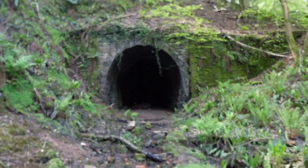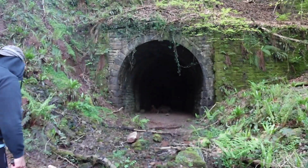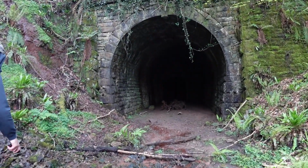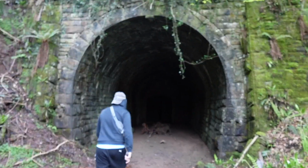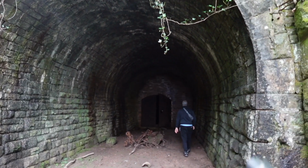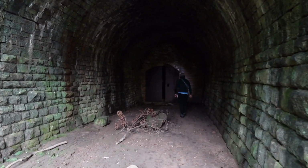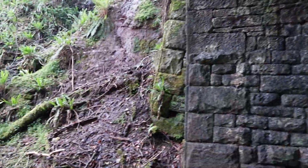Now, as you can see, there's the tunnel mouth. You can get in that, and then there's actually another set of doors. Reason being, as I said earlier, the Navy, the Admiralty, took over this tunnel, and they used it to store torpedoes and depth charges and mines and all sorts during the Second World War. And so this was gated off, and you'd actually have security here, making sure people weren't getting in to the explosives.